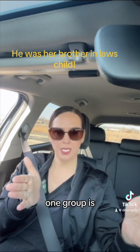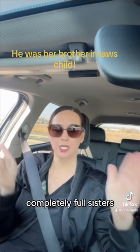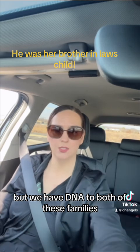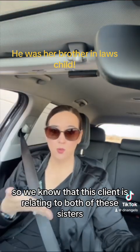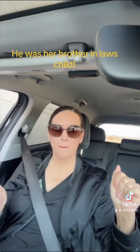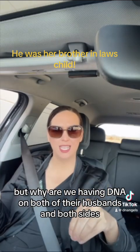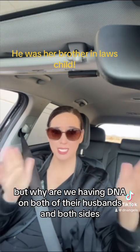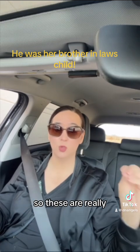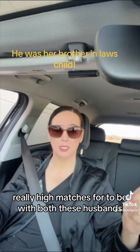One group of wives is sisters, completely full sisters. The other ones are completely different husbands, but we have DNA to both of these families. So we know that this client is relating to both of these sisters because of the most recent common ancestor on that line. But why are we having DNA on both of their husbands? And both sides, both descendants, are like 250, 300 centimorgans. So these are really, really high matches for it to be with both these husbands.